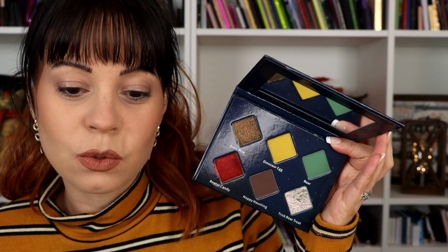This palette does launch tomorrow. I'm posting this video the same day as I'm filming it, so it launches tomorrow at noon EST. There are some beautiful shades in this palette. There are actually two multichromes. I think the shade Trick Roar Treat is a multichrome as well. I tried to show you some good swatches. I think I was able to capture the shifts pretty nicely, but I just want to do a look with this, and I think I'm going to use all the shades, and I kind of have an idea for what I want to do as well, and I think it's going to look really good. So I think we should just go ahead and jump in.